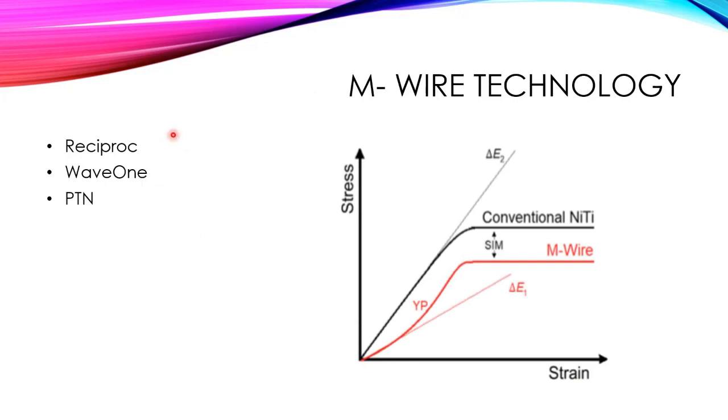What are the file systems which are based on M-Wire technology? In 2007, Sports Wire USA developed this. It is basically a thermomechanical treatment to develop an alloy which is more flexible than conventional nitinol alloy. So we subject an alloy to a special treatment that leads to a file that is more flexible and has more cyclic fatigue resistance than normal files. In this system, we have Reciproc, WaveOne and ProTaper Next.